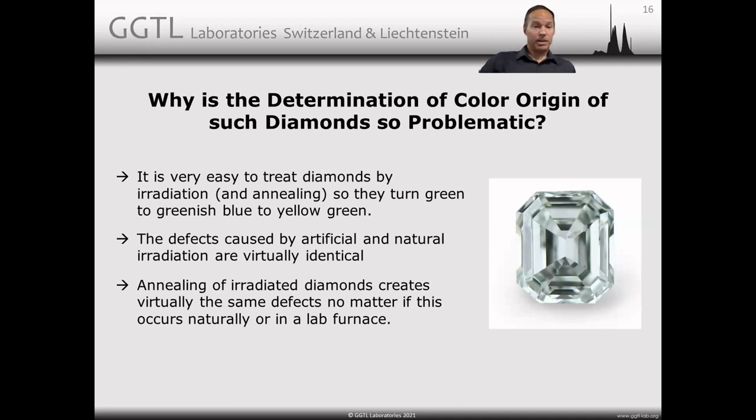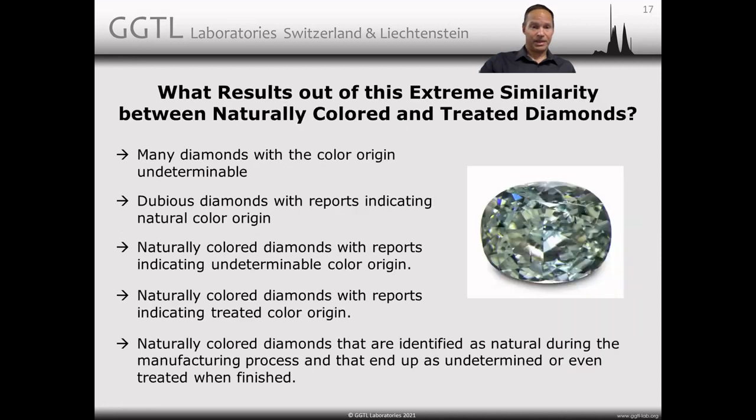The defects caused by artificial and natural irradiation are virtually identical. I mentioned that before. Annealing of irradiated diamonds creates virtually the same defects, no matter if this occurs naturally or in a lab furnace. And that's what causes the problems. Now, what results out of this extreme similarity between natural colored and treated diamonds?